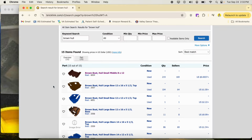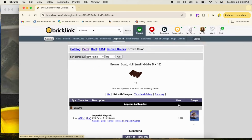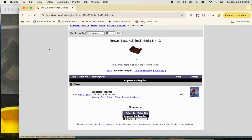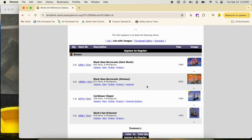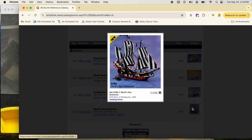So could it be this one? Possibly, but there's a couple different sizes. In brown, this one only came in one set. Imperial flagship, that would be fantastic. I haven't seen any sales in this lot yet, so I don't know for sure. If it's a slightly larger hull, it could be any of these sets, Black Seas Barracuda, or the reissue, Caribbean Clipper, or Skull's Eye Schooner?